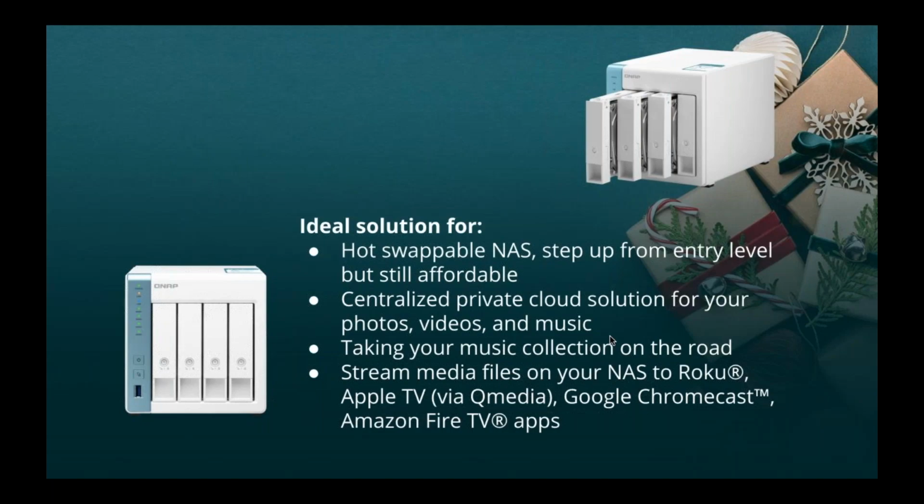Speaking of music, for any music enthusiasts as well, the TS31K makes a great music vault with QMusic, which again, as mentioned, supports Apple CarPlay and Android Auto. So you can take all of your favorite tunes with you while on the go from anywhere. And also stream all your favorite movies through Roku or Apple TV with QMedia, Google Chromecast, and Amazon Fire TV apps as well.